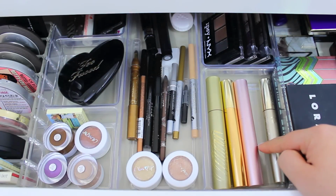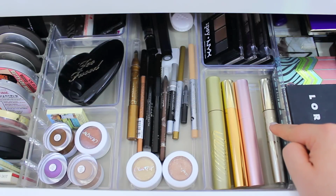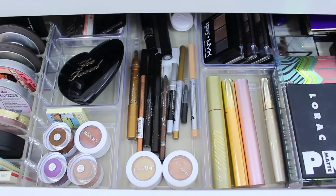My mascaras haven't changed in like 3 months because I'm trying to use these up, but if you guys have any good drugstore recommendations, let me know in the comments below, because I used to love drugstore mascaras, and some of these I'm just not really that impressed by, so I would love to try another drugstore mascara. So let me know in the comments below what you guys think.